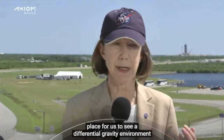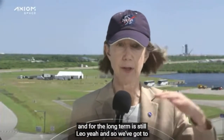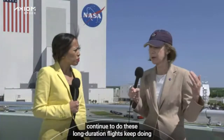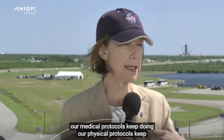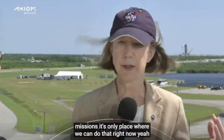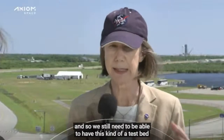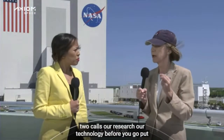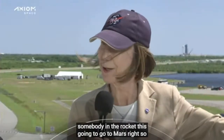And really, the cheapest place for us to see a differential gravity environment, and for the long term, is still LEO. So we've got to continue to do these long duration flights, keep doing our medical protocols, keep doing our physical protocols, keep testing out our equipment through those long duration missions. It's the only place where we can do that right now. So we still need to have this kind of a test bed for checking out and proving our protocols, our research, our technology, before you put somebody in a rocket that's going to go to Mars, right?